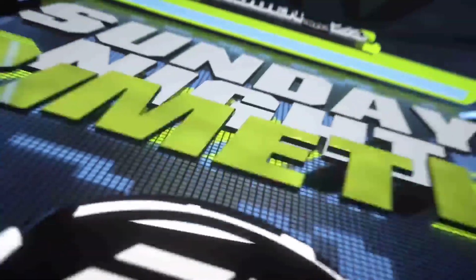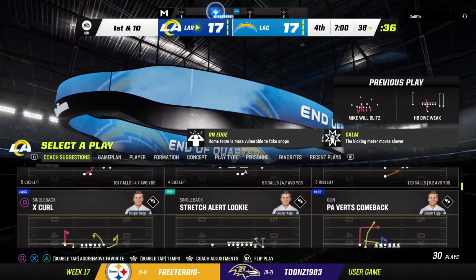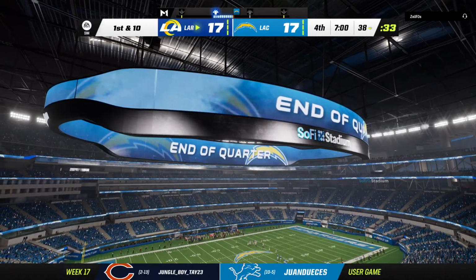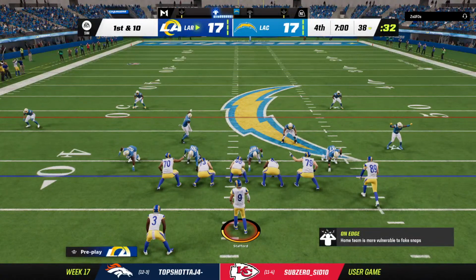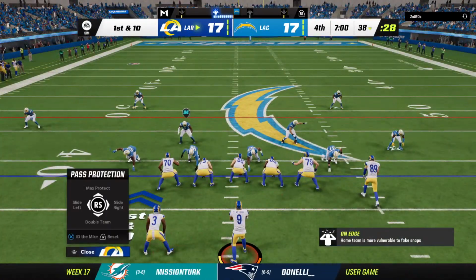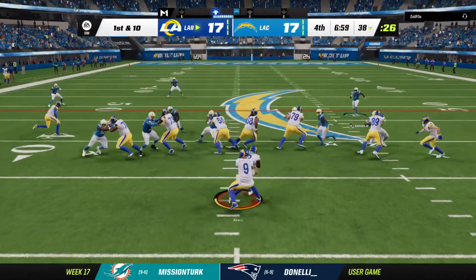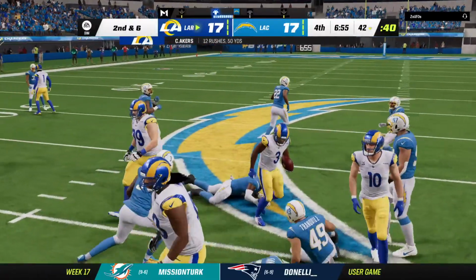One quarter remains here on a Sunday night, back now at SoFi Stadium in Inglewood. All even as we get ready to start the fourth. So here's a 1st and 10 at the 38. Stafford going to give this to Akers. Taken down at the 42.